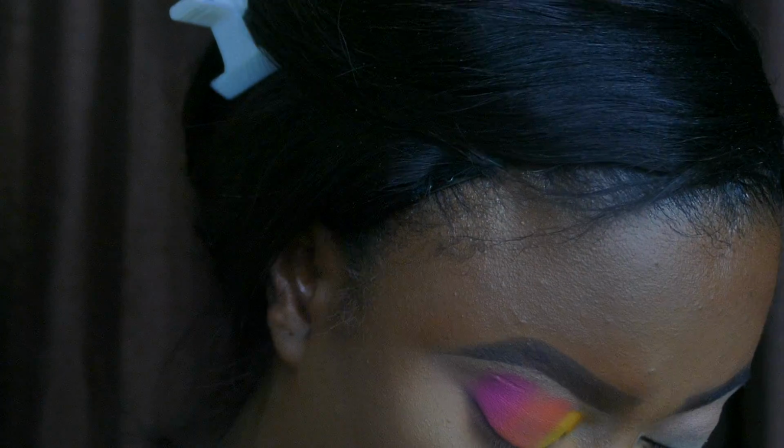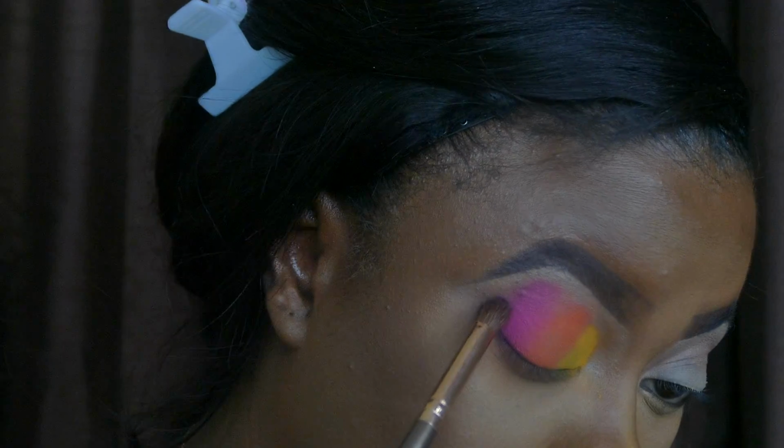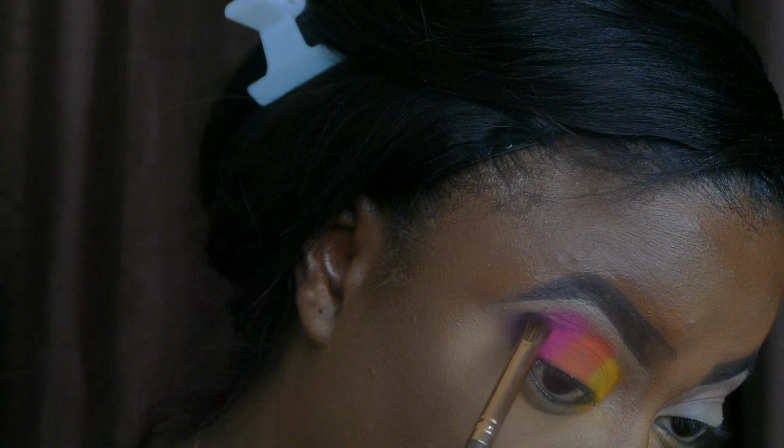You will get a little bit of fallout if you do your foundation before you do this. So if you don't want to be troubled with that, do all of this first and then do your foundation routine afterwards. But I just decided to do it this way.